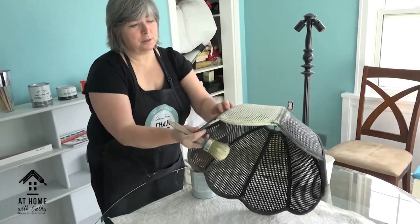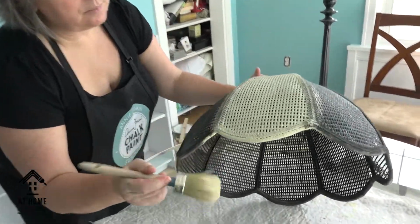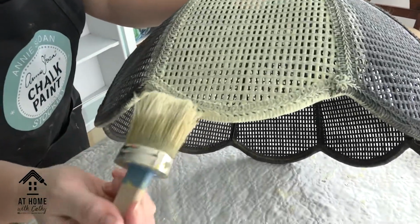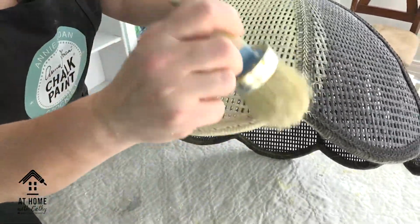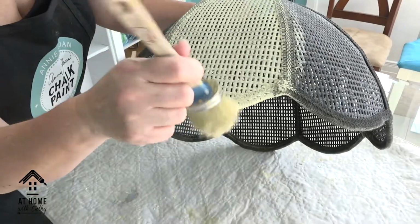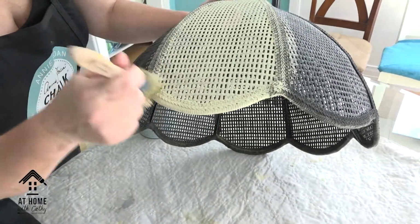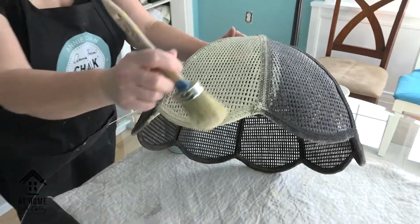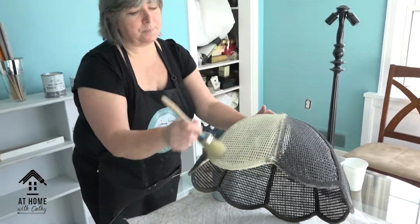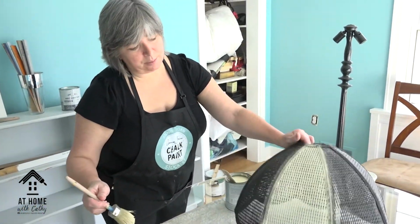So here's a gob right here. See that big gob of paint? You don't want that to stay there. That's the kind of thing, that's the reason why you're going to come back and do a second coat. You'd rather do 2 thin coats than try and gob it on and have 1. So I'm going to go all the way around.